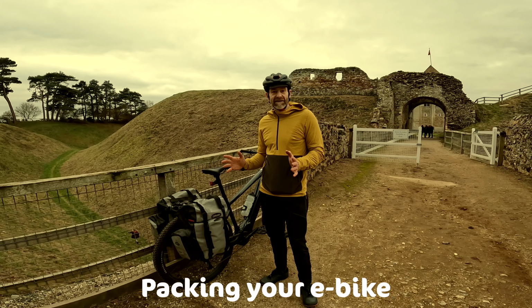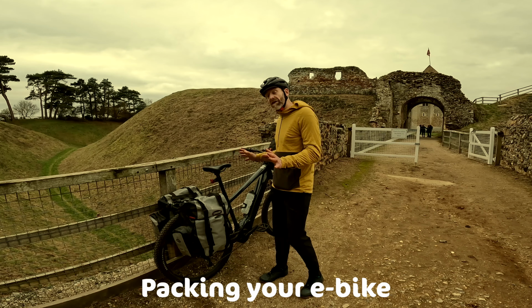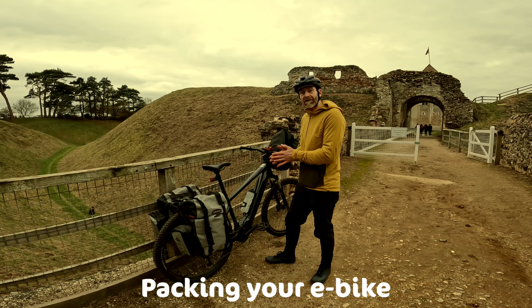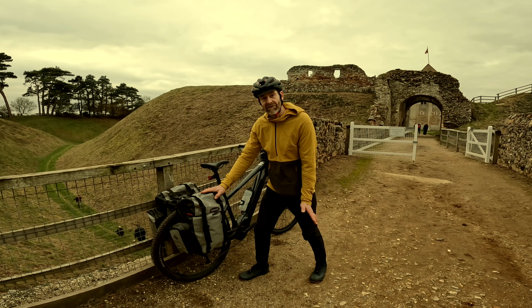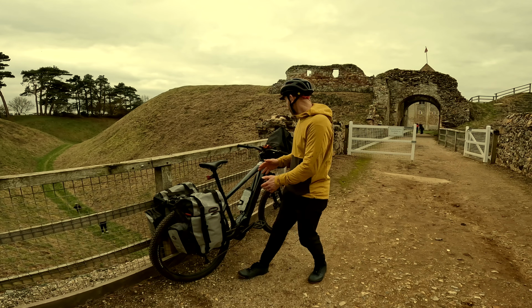And of course, one great thing about e-bikes is you can carry more stuff for less effort. But, you know, the same rule applies about packing an e-bike for a trip as it would a normal bike. So, bulky items that you don't need as much in something like a seat pack or panniers on the back.